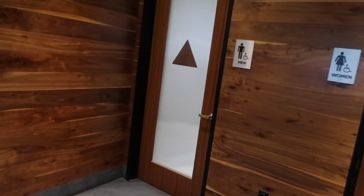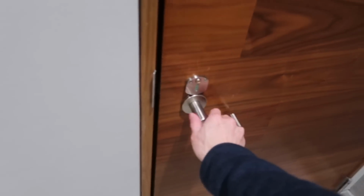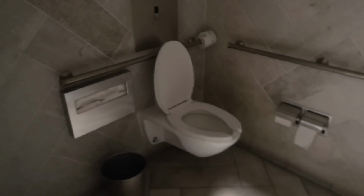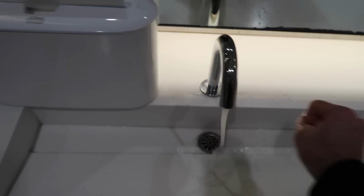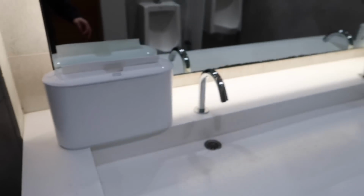Here's a restroom. I'm gonna show you the restroom anyway. You go in the door over here. There's a mirror there and it looks like that. 2 urinals for the guy side. And then a pretty big restroom. You can bring in your luggage so no one can steal it if you're alone by yourself. Water, a Dyson blade thing. And that's all we have with the lounge.